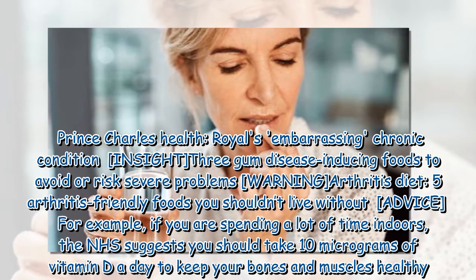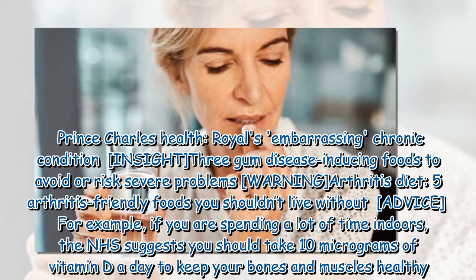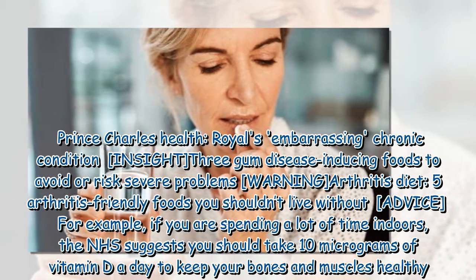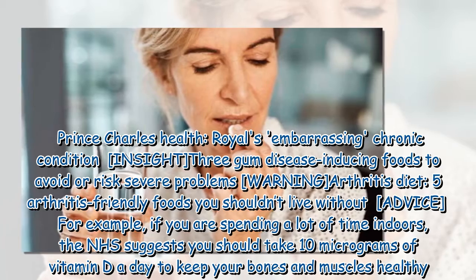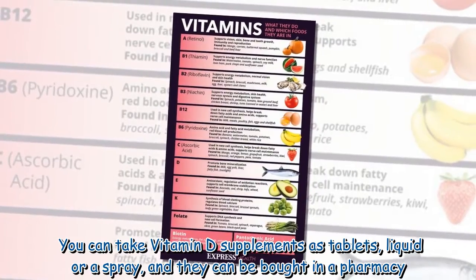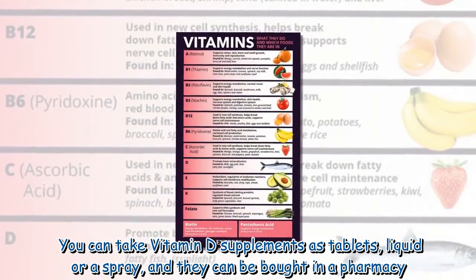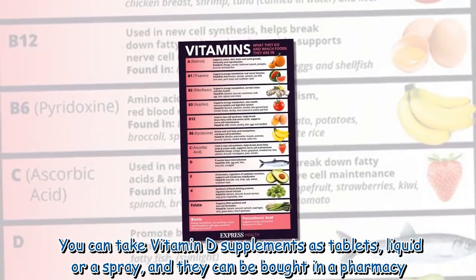For example, if you are spending a lot of time indoors, the NHS suggests you should take 10 micrograms of vitamin D a day to keep your bones and muscles healthy. You can take vitamin D supplements as tablets, liquid or a spray, and they can be bought in a pharmacy.